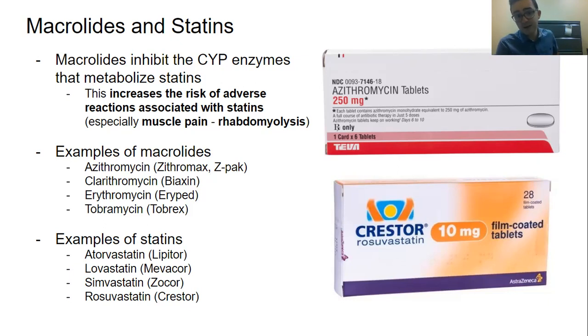So examples of macrolides are azithromycin, Zithromax or Z-Pak, as it's most commonly known, clarithromycin or Biaxin, erythromycin or Ery-Tab, and tobramycin or Tobrex. And examples of statins, of course, they all end in statin, that's why we call those cholesterol drugs that: atorvastatin or Lipitor, lovastatin or Mevacor, simvastatin or Zocor, and rosuvastatin or Crestor.